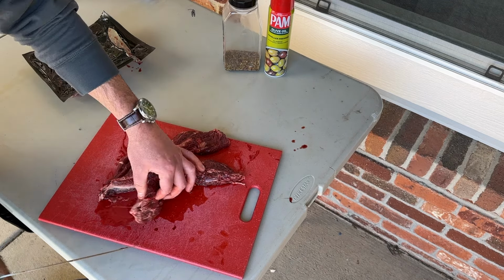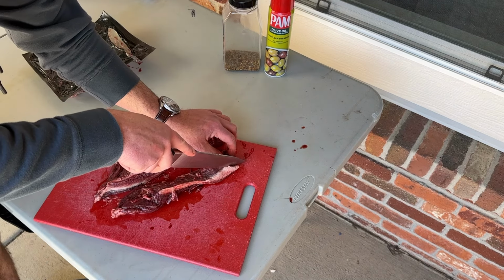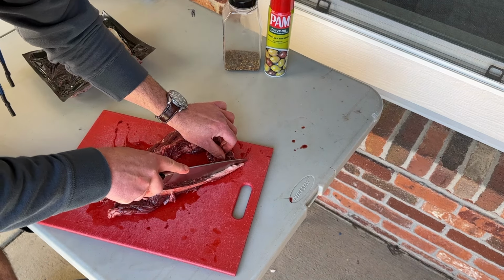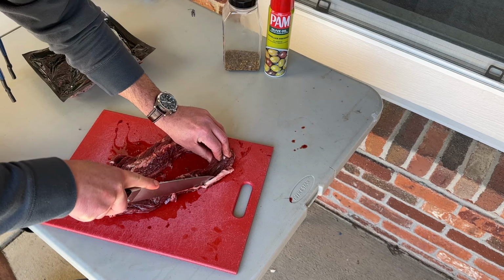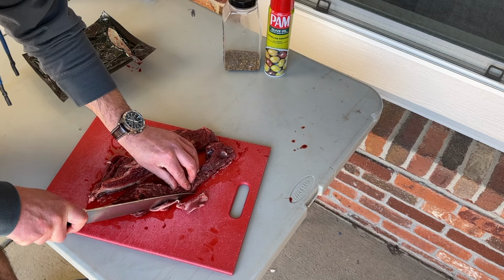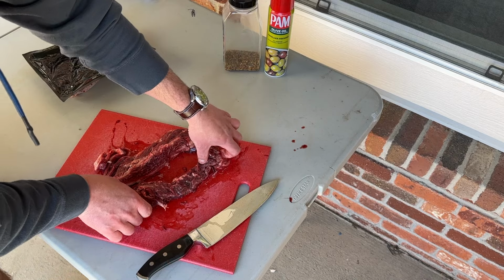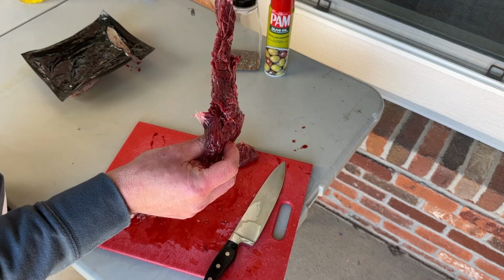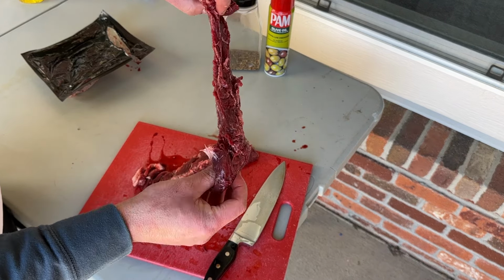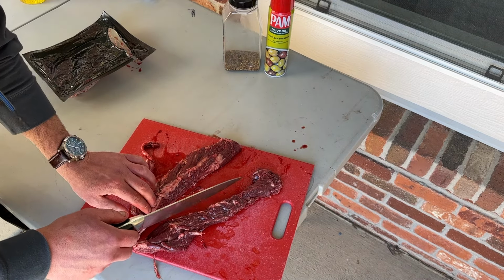So as you can see, we cut the first part of the membrane here, but we gotta trim this little part off too. If you see white, that's the membrane. You just gotta cut it off. What I get for not sharpening my knives better. Should be slicing through. But there we go, so we got the first one. And this one's a little thin on this side, so we'll see how fast that grills up. You typically see a little bit bigger like we will on this side here. So let's get this side trimmed up.